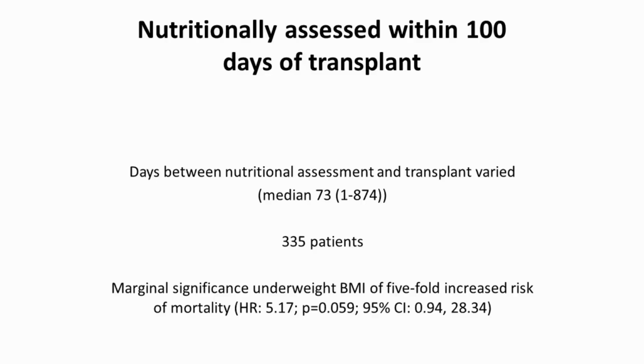I then looked to see, in a subgroup, patients that were nutritionally assessed within 100 days of transplant. Because this was data collected from usual clinical practice, some of the patients the dietitian might not have seen for a year, and then they have their transplant. So their nutritional status was assessed a year before they had their transplant, and we don't know if it's changed in that time. And most of those patients were the ones that were adequately nourished, because they weren't sent back in to see us, and we weren't supporting them as much as the malnourished ones.